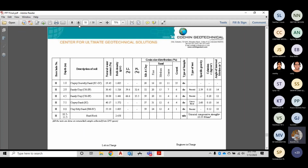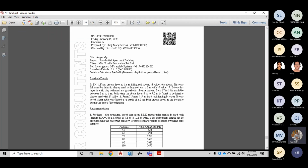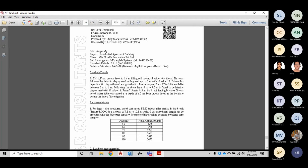Here you can see, we will be recommending only one possibility, because the apartment building we are dealing with has a high load. It's an 11-story building, so no other possibilities are discussed here. Only DMC is the best possible and optimal solution here. That's why there is only one solution.